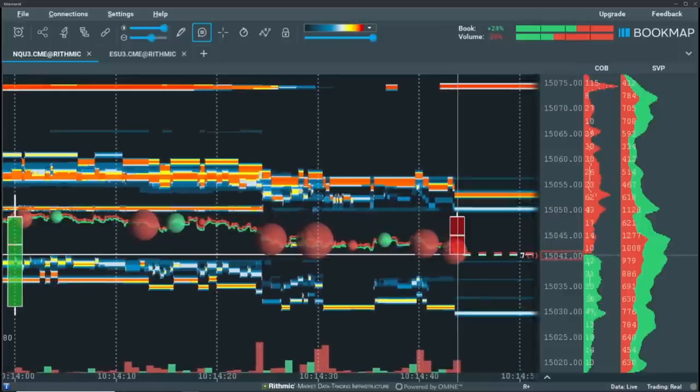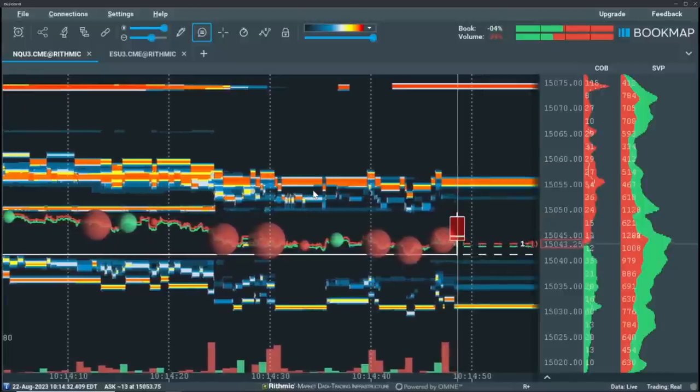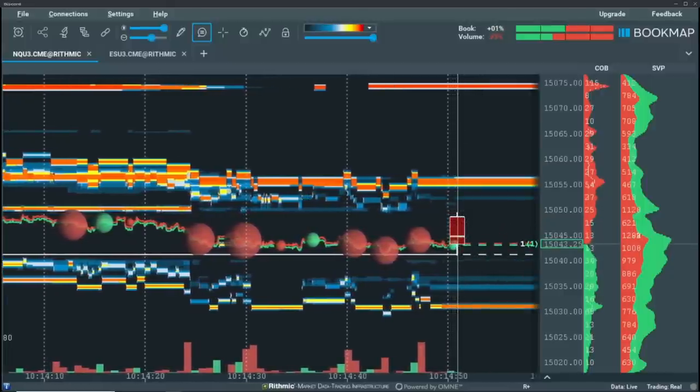Somebody's asking, how do you get this screen? This is Bookmap. We're using the Bookmap app here. Check out Bookmap. There's a link down below to learn more.